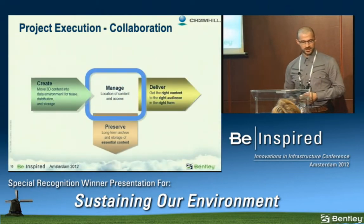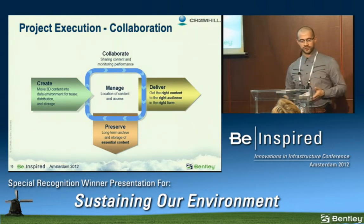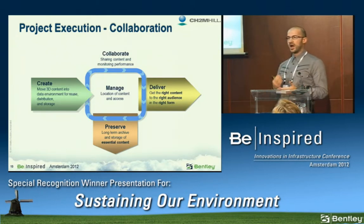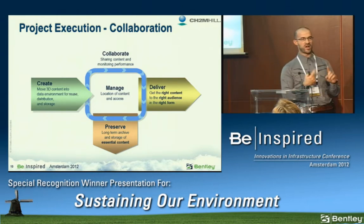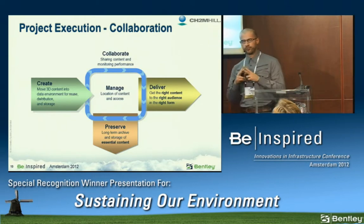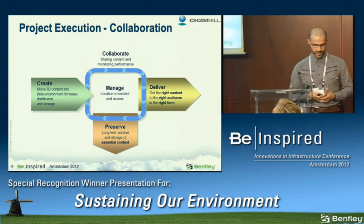So ProjectWise, I've shown this slide many times in many presentations. We want to create, manage, deliver, and preserve. And part of the ability with this project is there were so many project-specific elements that we had to understand, analyze, create, meet client needs: specific pumps, specific valves, specific architectural components. Build them once, utilize them many times, preserve them in ProjectWise, and deploy them globally throughout the entire project.